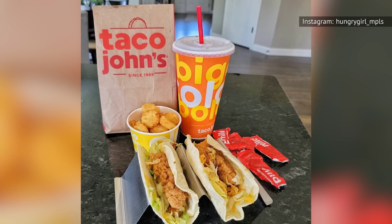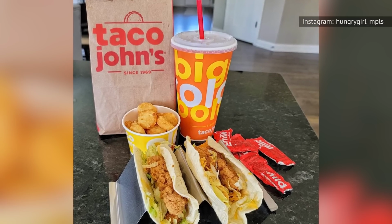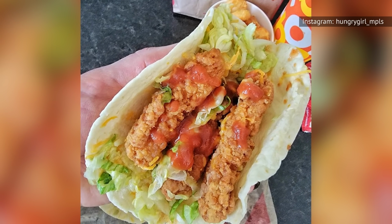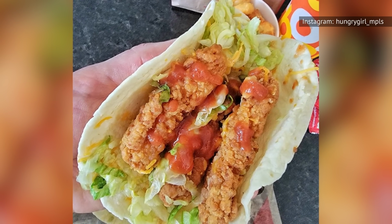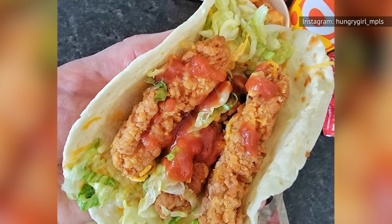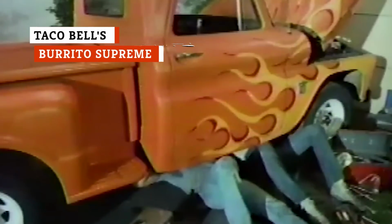If you've never heard of Taco John's, this chain started in 1968 as a food truck in Cheyenne, Wyoming. From those humble beginnings in an unlikely location, they now have over 350 locations across more than 20 states. Where can we get a big, delicious burrito? I have no idea.